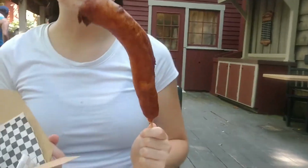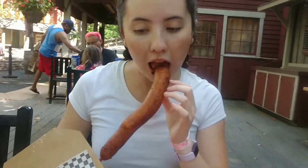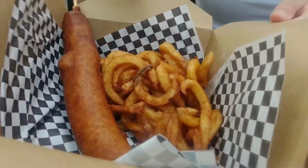I just kind of wanted to show you guys this. This is the jumbo corn dog. Really, really giant. It's hot and fresh. It's a juicy hot dog. It's the Nathan's hot dog on the inside. It's just your typical corn dog, nice, fresh, and crispy. And there's also the curly fries here. These are a little bit soggy, not really seasoned the best, but the corn dog's really good.